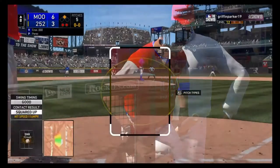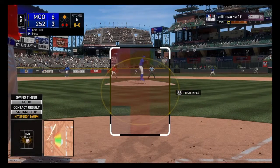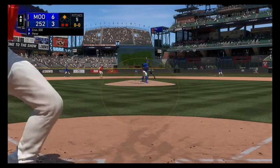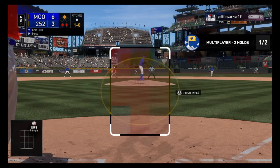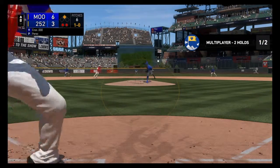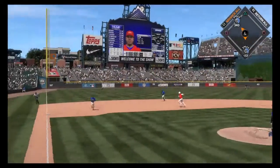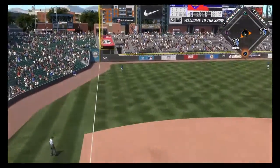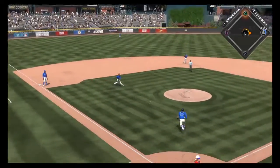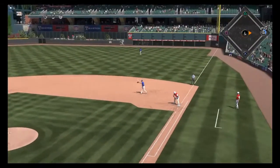C.J. Cron will look to provide a little two-out thunder off the bench as he'll hit with a runner at second and 2 away. A ball and no strikes. Dog stands at second with 2 gone. A swing and a ball to left field. That's going to get down for a base hit. Dog rounds third and is digging for the plate. He scores as it's now 7-3.